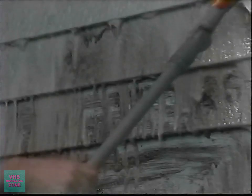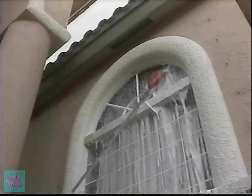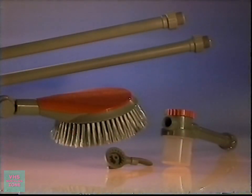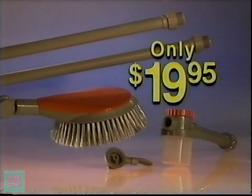Add this extension handle and wash the outside of your house. The dirt just floats away. Use this second extension handle to reach high windows. Attach this jet blaster nozzle and you can power clean your driveway, even clean out your gutters. You get the complete Swirl On 2 system for only $19.95.